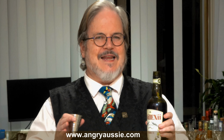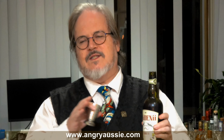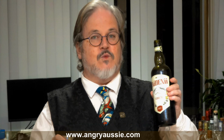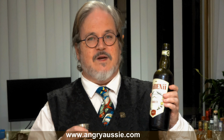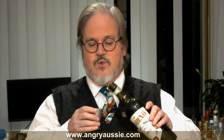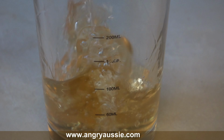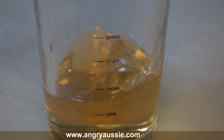The fourth equal part element is Sweet Vermouth. Once again, use the vermouth of your choice, or what you have at hand. I like this one. Well, this is one of the local ones I like. This is from an Australian maker called Maiden Eye. They're Sweet Vermouth. So whichever one you choose, we are going to do 3/4 of an ounce, 22.5 mils of Sweet Vermouth.